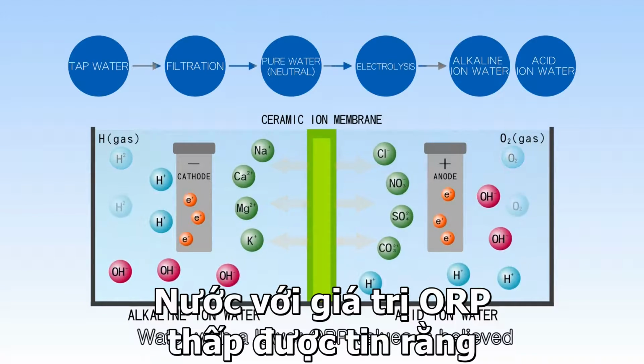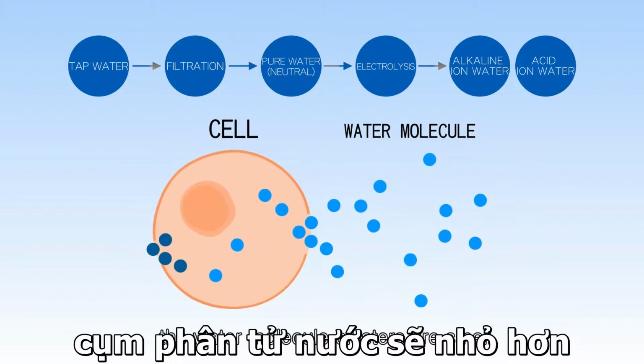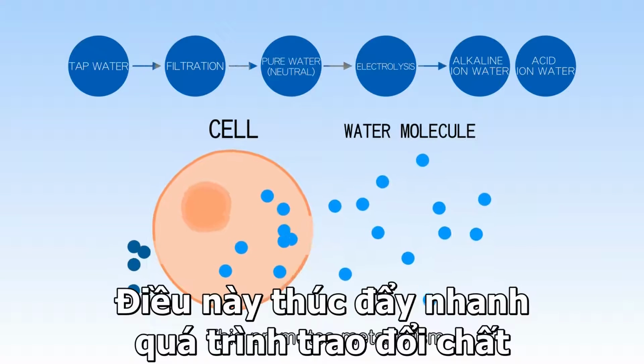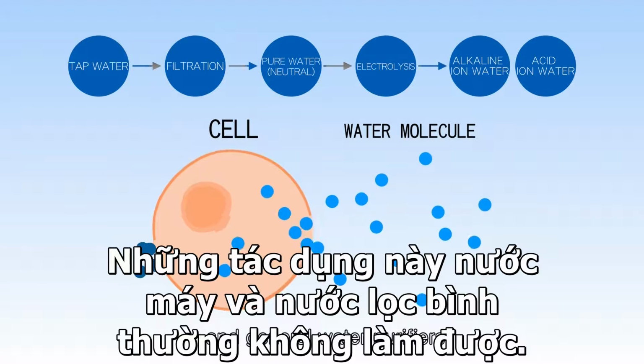Water with a lower ORP value is believed to act as a free radical scavenger in the body. After processing, the water molecule clusters are small and move quickly out of human cells. This promotes metabolism, inhibiting free radicals. These effects are not attainable with tap water and general water purifiers.